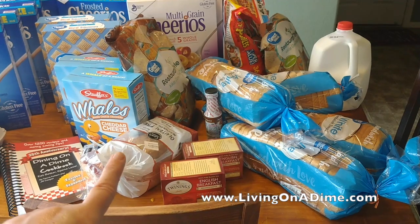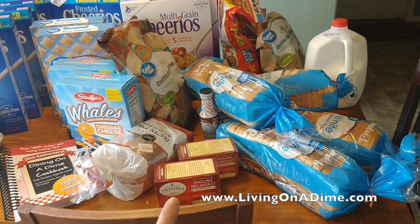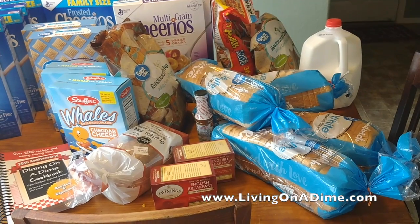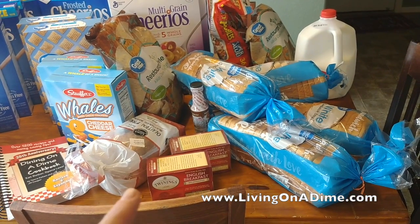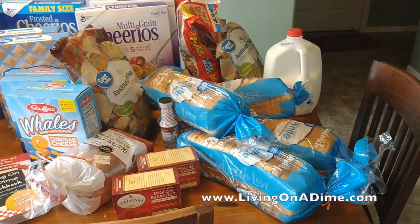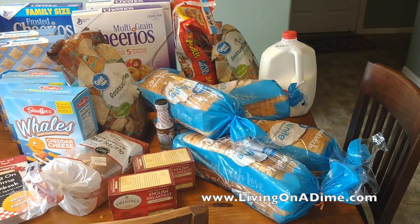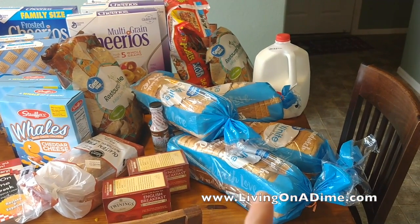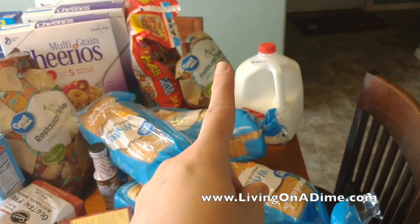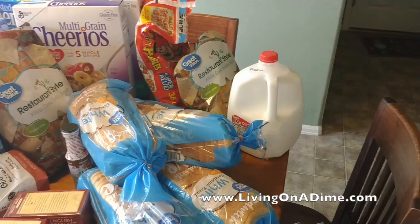My gluten-free bread, $5. My English breakfast tea, my favorite tea in the whole wide world is English breakfast. And I needed some decaf for my evening calm down moment. So I got that. Needed some liquid smoke. I just happened to see it, so I picked it up. Bread, 88 cents. Chips, 99 cents. Got 2 of those. And then a gallon of milk.